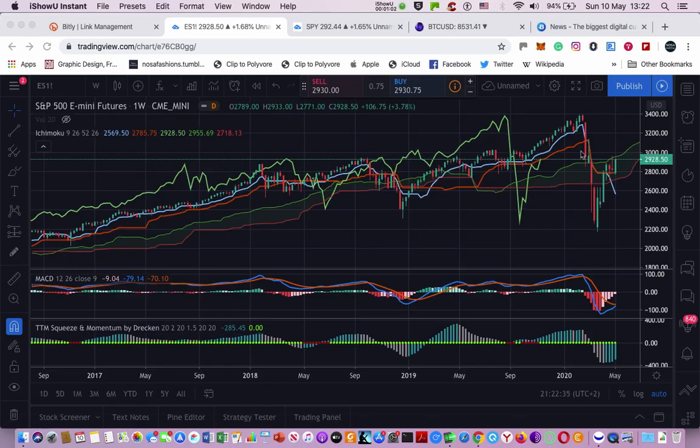our price range is consolidating, smack bang within the cloud. And to show that it's consolidating, you can actually see that the Kijun Sen here is flat. That tells you that this is in a consolidation phase. Now, when you have it in a consolidation phase, it's best for you to be very patient. I've said it then and I'll say it again.